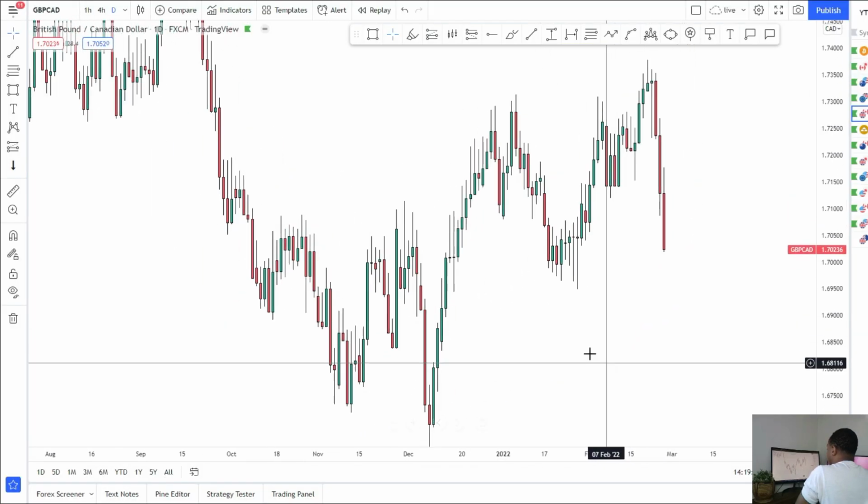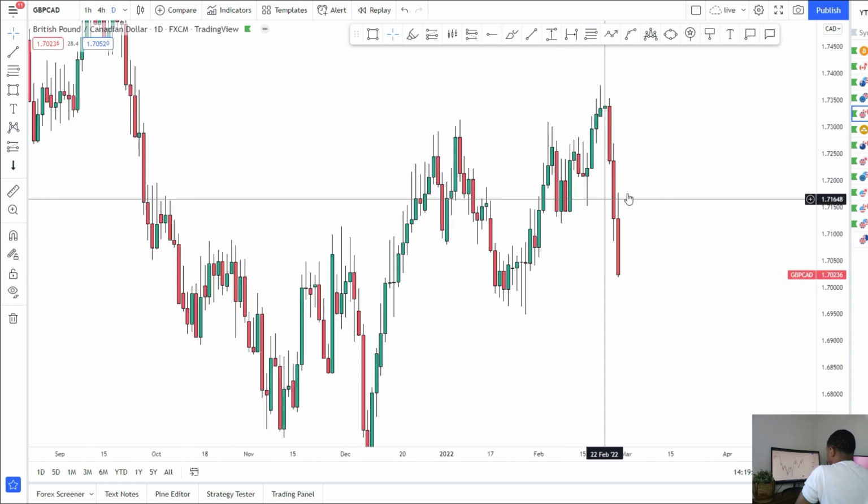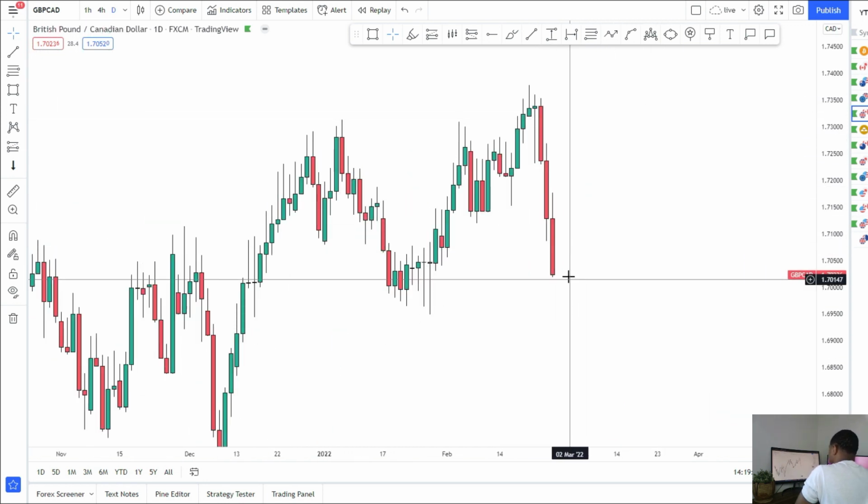Okay, so now I'm going to take a look at pound CAD. So pound CAD, as you can see, big move to the downside this week. The market's looking very bearish after that momentum on Wednesday, Thursday, Friday.